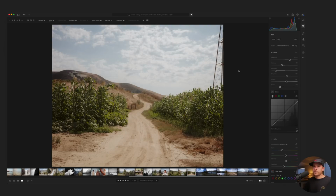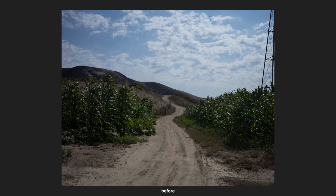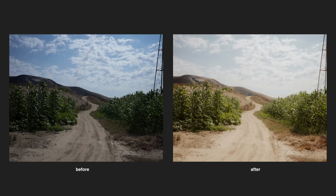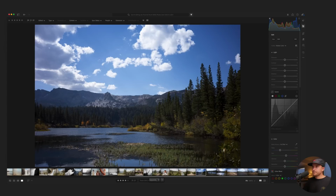It's crazy how quickly that went from bad to, I actually kind of like this. Before, super, not underexposed, but I was definitely saving for highlights even though there's not much there. So I probably kind of buffed it, but then we recovered it and it looks pretty good. I like that.